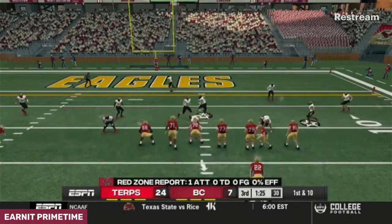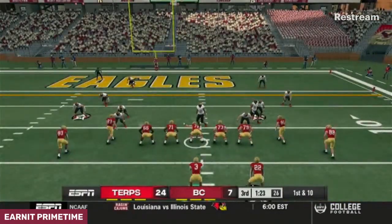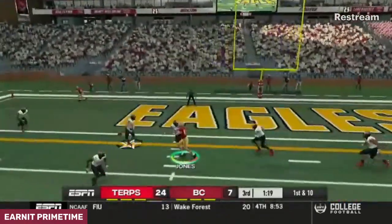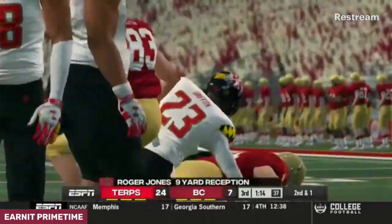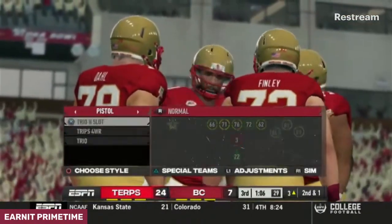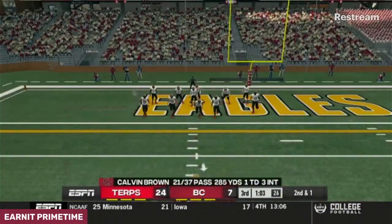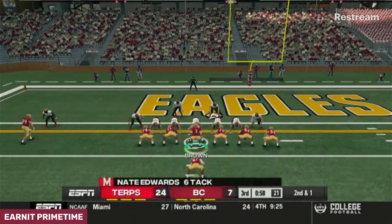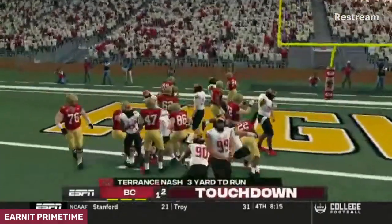Defense coming to the line. They'd like to force another red zone fumble and keep points off the scoreboard here. Set. Set hot. And he's tackled at the 3-yard line. That brings up 2nd and 1. Here's the 8th play of the series. Touchdown, and it ain't over yet.